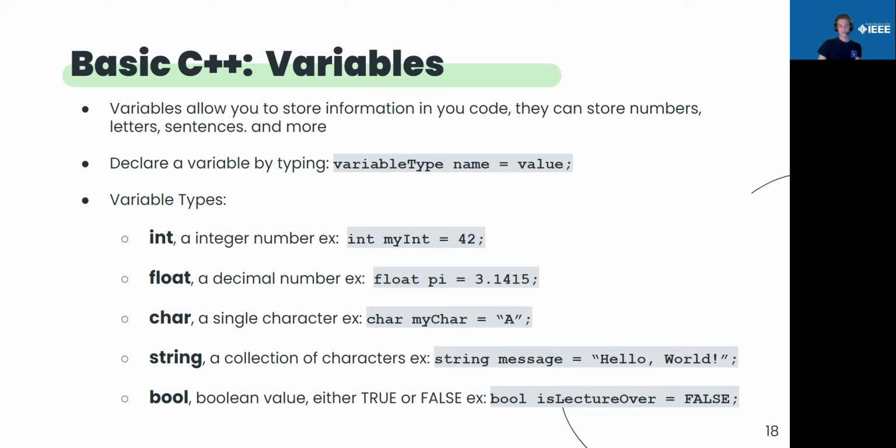And then finally, we have a bool, which stands for Boolean value, and it means either true or false. So this is going to be really helpful for logic when we want to do certain things. We want to know if something's either one thing or the other, if it's either true or false. So for instance, we have bool isLectureOver equals false.